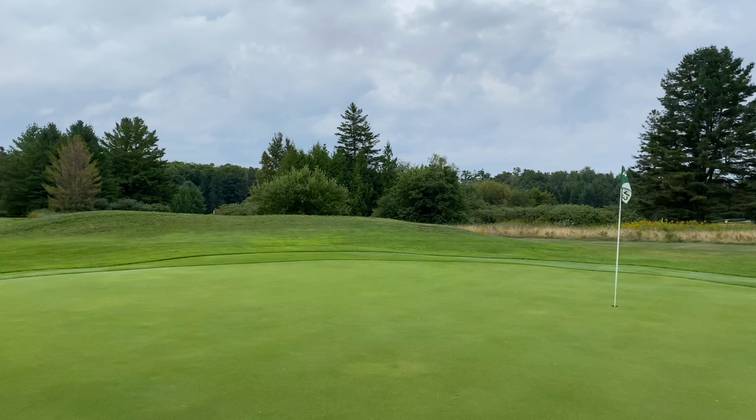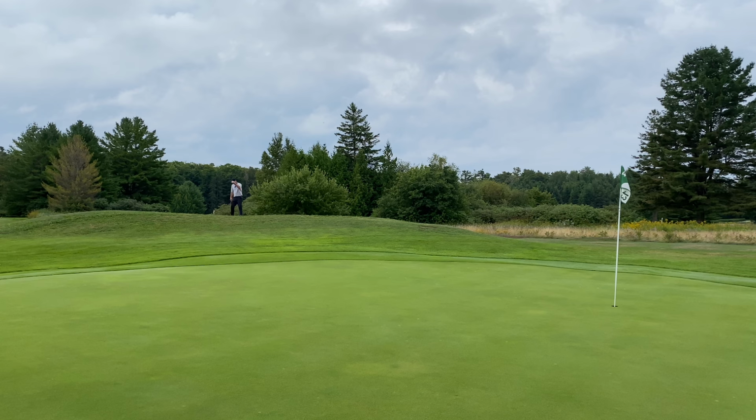Andy said that the grass on this hill is usually taller. So that would make it even more intimidating because you wouldn't be able to do what we're doing right now, which is just hit into the hill. All right, there I am. Smaller green, but I got some room to work with here, so let's see what I can do. Get up there.